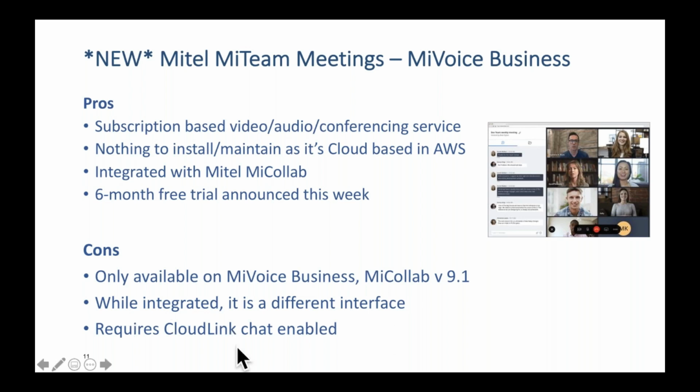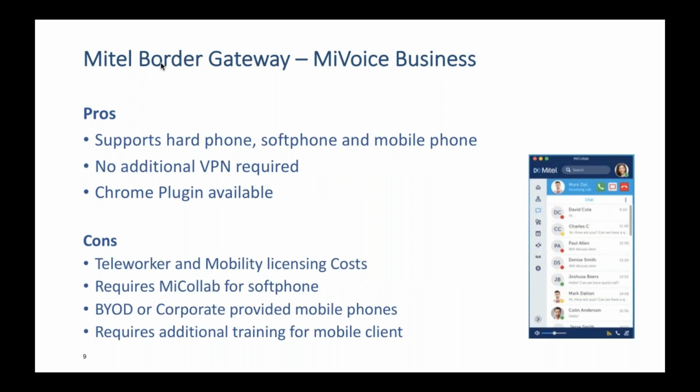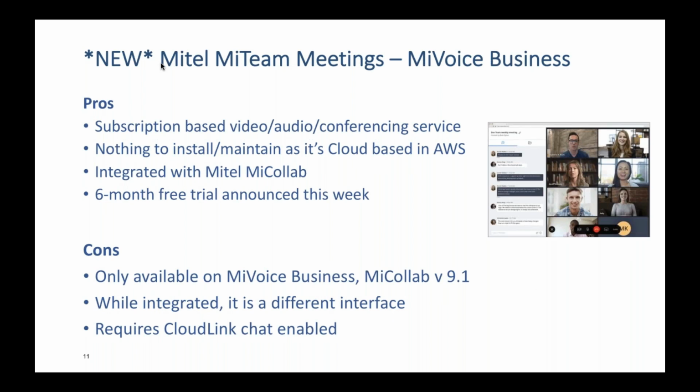It does also require the cloud link chat be enabled. If you're not sure what that means, let's have a conversation offline and talk about how to get to my team meetings offering. Mark, this is sort of your specialty area, the Mitel Blue side. I know this is fairly new, but is there anything you wanted to add associated with the Mitel Border Gateway, Mitel External Hot Desk, or Mitel Team Meetings?